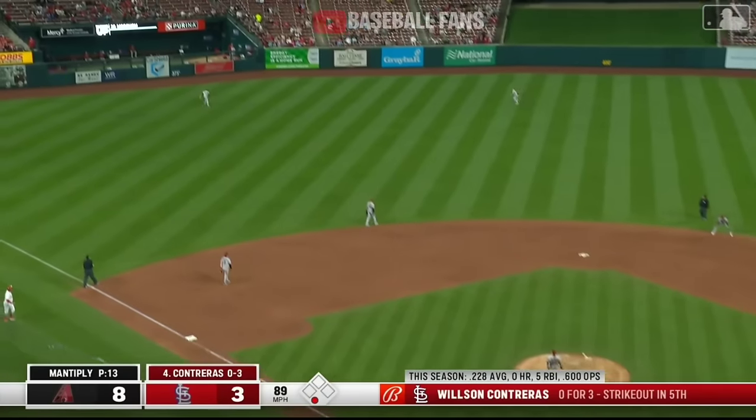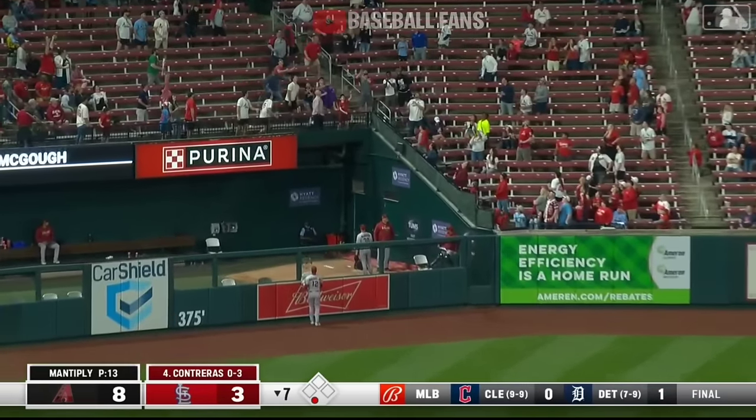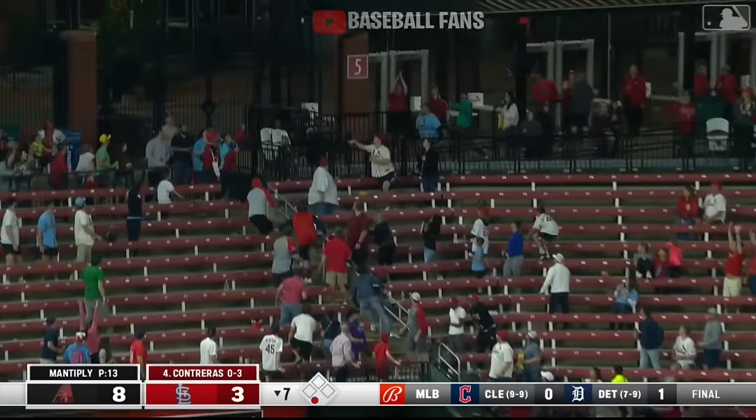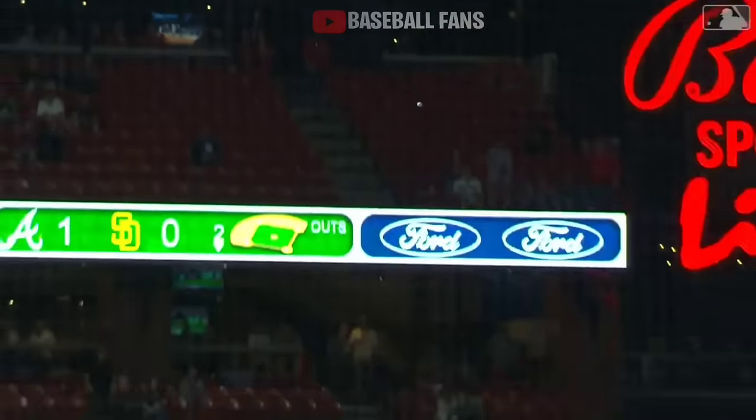And he unloads high in the air toward left. Long run for Gurriel. Track, wall, and gone above the bullpen. Wilson Contreras with his first home run as a member of the St. Louis Cardinals.